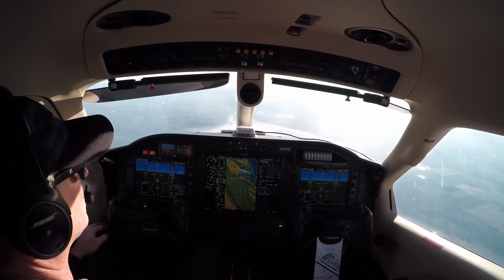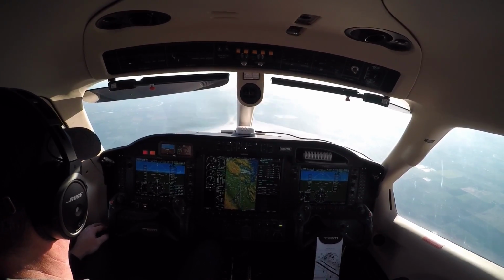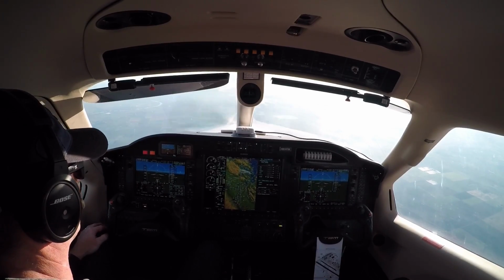Approach, Sacramento, altimeter 3006. 3006, 680.